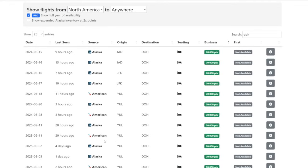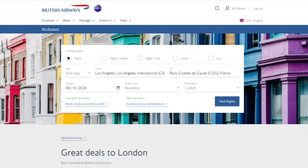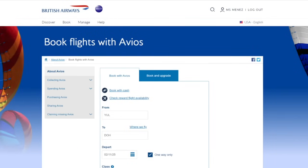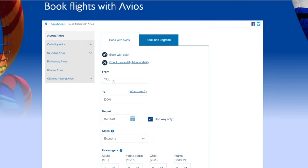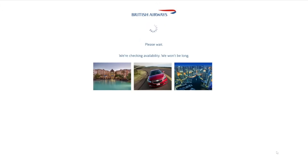Rather than going through American Airlines or Alaska, which are not partners with Capital One, if it's showing up here, I would test it out on British Airways as well. So what you'll want to do is log into British Airways, hover over Book, click on Book a Flight with Avios, and then type in your route. So here we have Montreal over to Doha on February 11. Let's just search one way only for business class and just one adult for now. Then go ahead and click Get Flights.